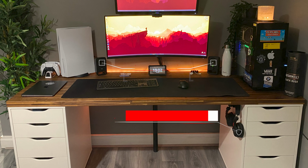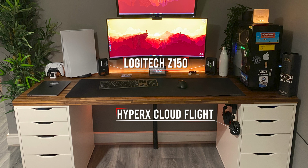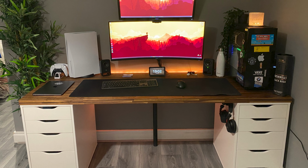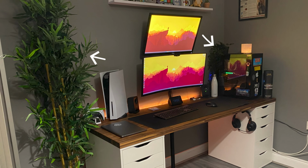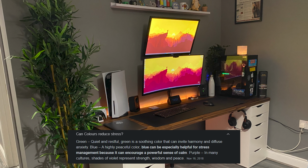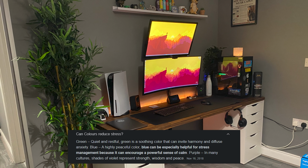Moving on to audio, we got a set of Logitech speakers for the primary source, and for gaming, the HyperX Cloud Flight headset that he keeps against the Alex unit. You gotta keep in mind that this is also his work setup, so there has to be some elements in there to help reduce stress. We got that much needed white tea and neroli scented candle and some greenery. It's proven that green is a soothing color that can invite harmony and diffuse anxiety, but for actual stress management, blue is the color you wanna focus on.